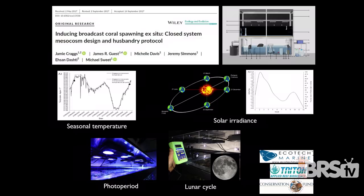So, seasonal temperature changes: the black dots here are where we have spawning activity in the aquariums, and this is a Singapore profile. We have the solar radiation curves there, and this is what that solar radiation curve maps out like in Singapore. And what's interesting is you have an initial peak linked to the spring equinox, and then a secondary peak linked to the autumnal equinox. This is related to how close the Earth is to the sun. That's what's creating that pattern.